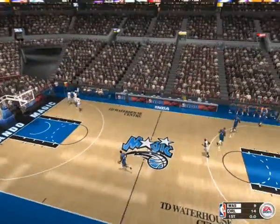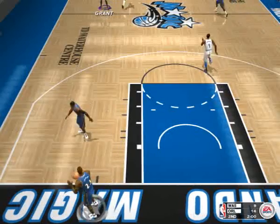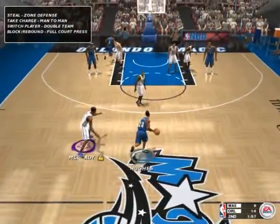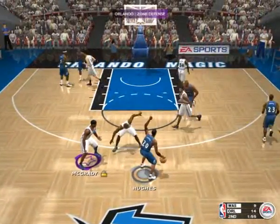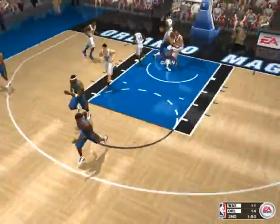At the end of the first quarter, the Magic lead the Wizards 14-9. We saw some good play from this team, but that didn't help on the scoreboard. Fundamentally, this is a sound ball club, but sometimes it just gets all lost in the execution. Pulls the trigger. Nails the J.